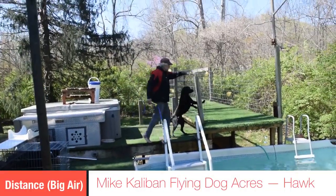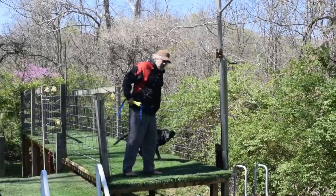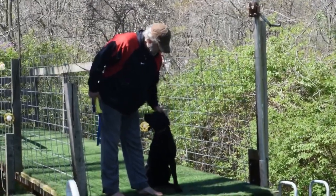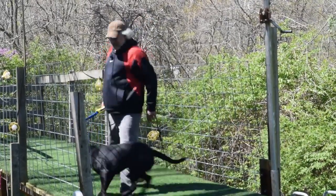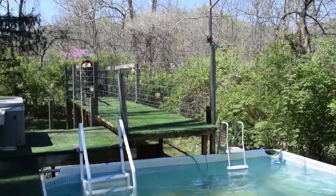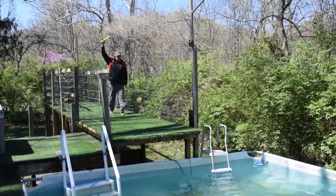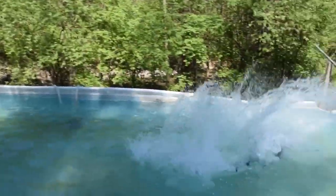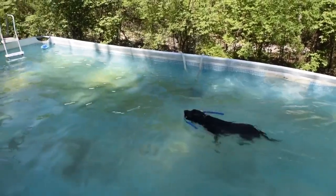Now we're going to jump Hawk. Hawk's my 10-month-old lab. He really enjoys doing this. He is kind of addicted to it, and he's doing really well. His confidence is really building up. Sit. Go, go, go, go, go. Good boy.